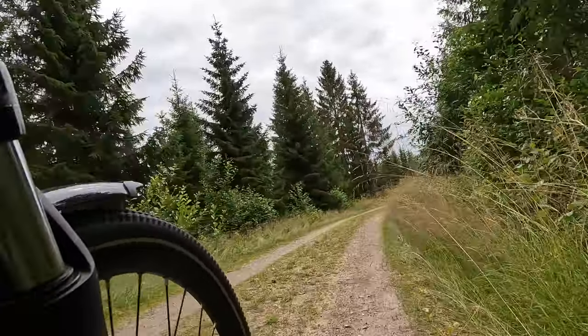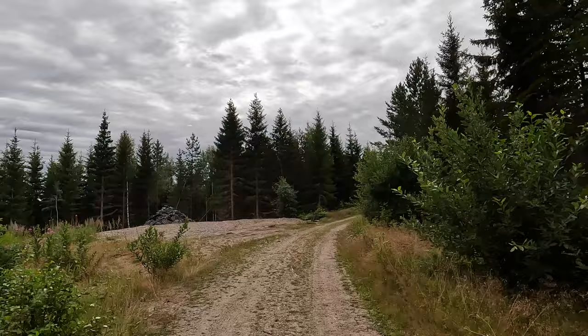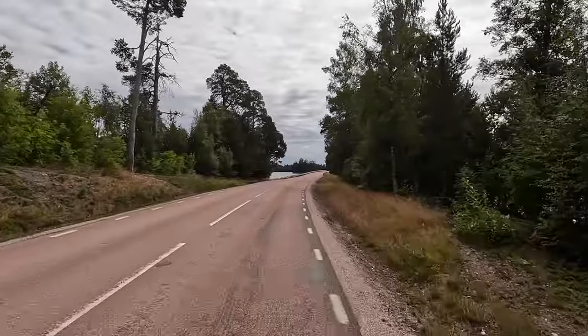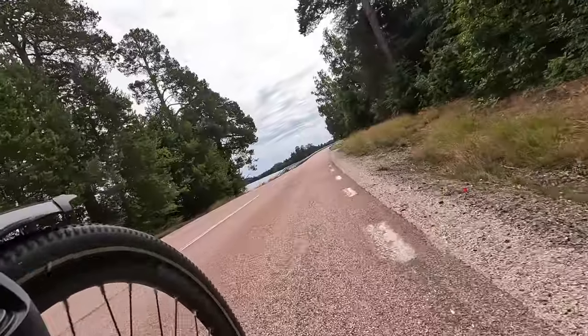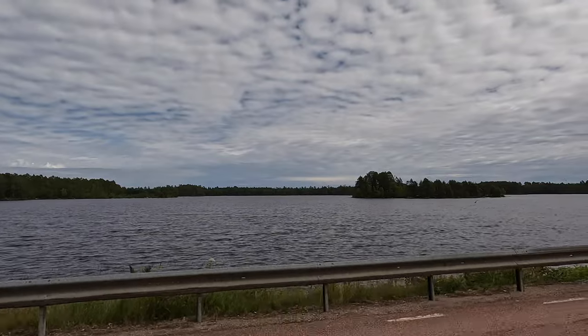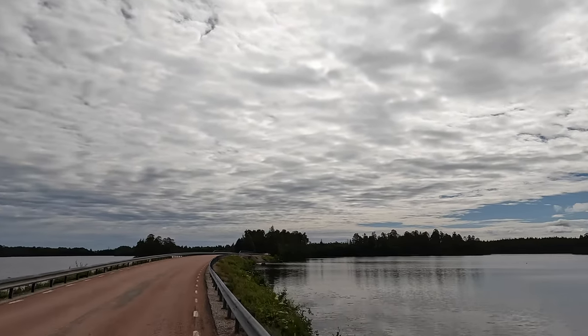This is almost a lumberjack road, but it's the only way. Or the E4. Man, the E4. I was standing 5-10 minutes just to cross over. Too many people in this part of Sweden, I think. This is cute. Super small island safari.